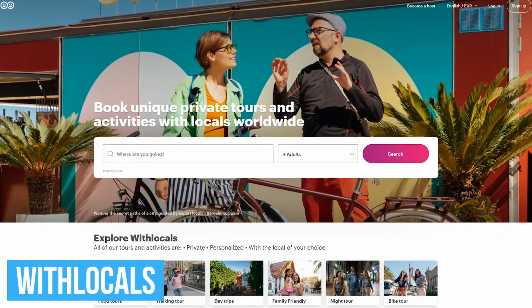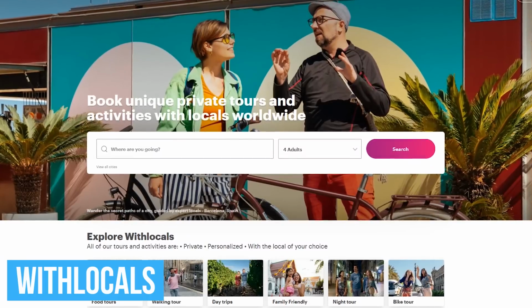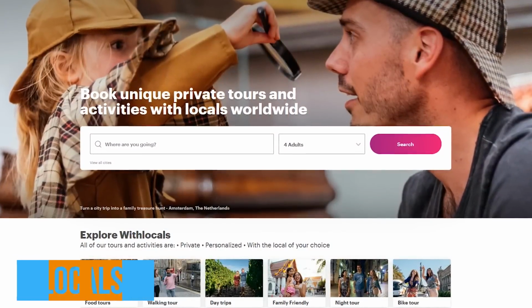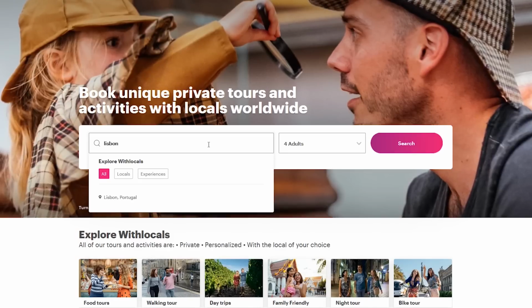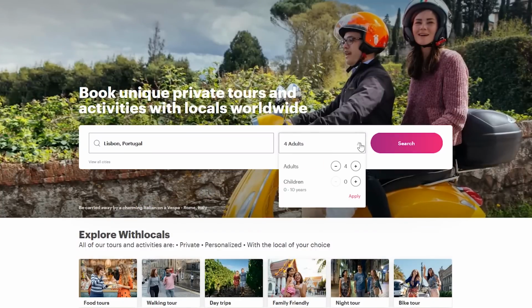If you're looking for cost-effective tours, Withlocals is a great resource to book excursions with verified hosts from that community. There are more than 2,000 tours to choose from on this site. First, enter the location. I'll go with Lisbon, Portugal. Select the number of adults and children.